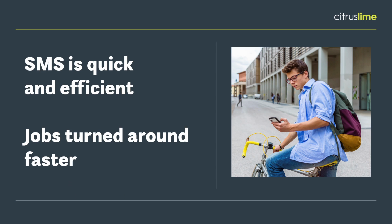Getting phone calls and emails from customers interrupts work and they take time to deal with. SMS also has a higher read rate and a faster response rate than emailing customers, so that means that queries can be turned around faster and orders and workshop jobs can be turned into cash that much faster because the job can be completed sooner.